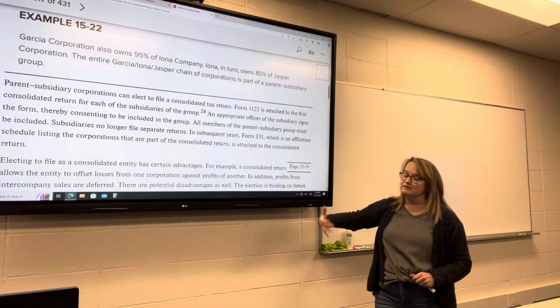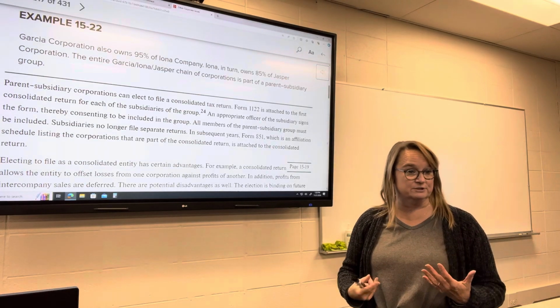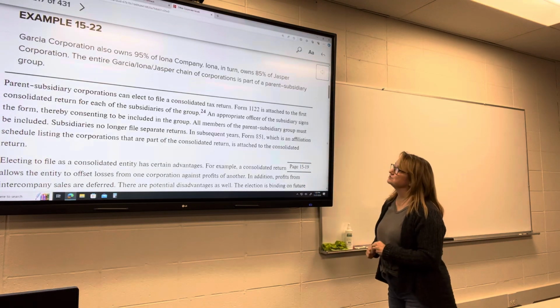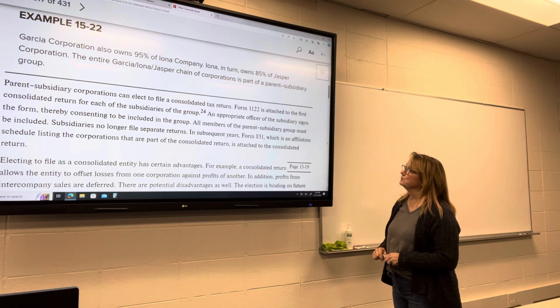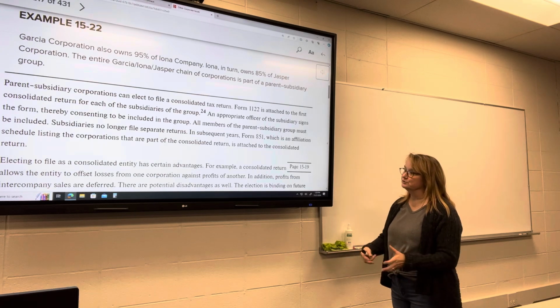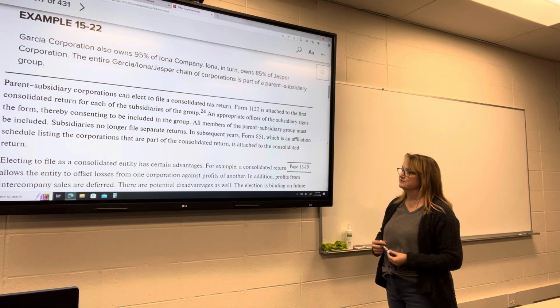The benefit of being a parent-subsidiary group is they can file just a single tax return rather than filing a bunch of different tax returns. So it's called a consolidated tax return. There's a special form for it, Form 1122, attached to the first consolidated return for each of the subsidiaries. So all members of the parent-subsidiary group have to be included, though. You can't just exclude one of the members of it.